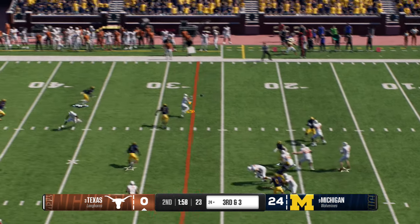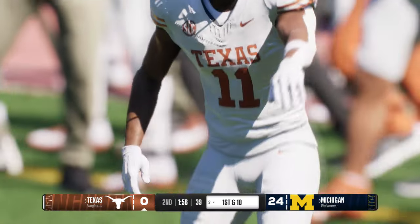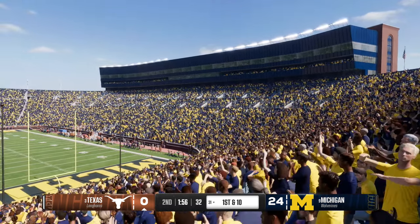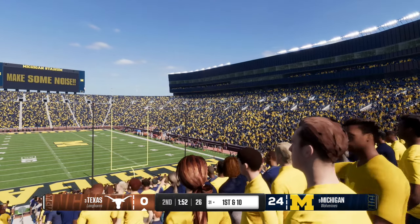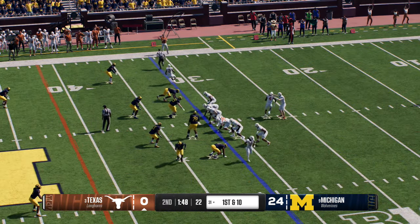Looking to pick up the first down through the air. Caught near the sticks. It's Bolden. Moves the ball out across the 30, and that's good for a first down. Well, when you play zone defense on third down and you don't get pressure from your defensive line, you're going to give a quarterback a lot of time to find an open receiver and eventually get the first down. Not surprised at all that they're able to convert.